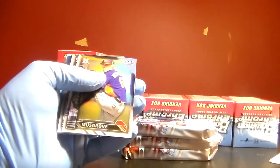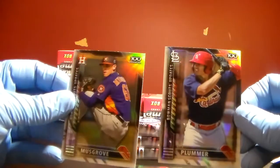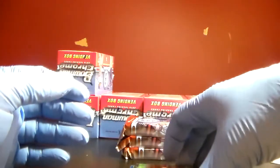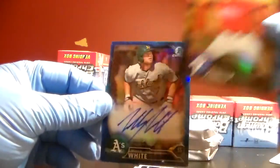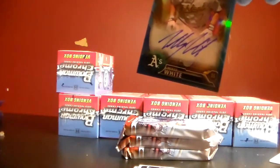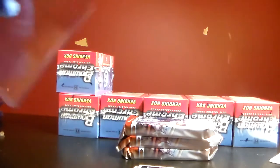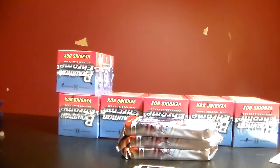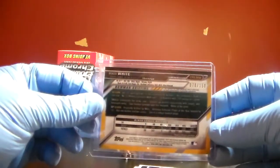Get some big boys here. All right. Our top 100s, Astros and the Cardinals. We got a blue auto. Phillies is our insert. Oakland A's, Mickey White. Cormart. Got yourself a blue auto, numbered 78 of 150.